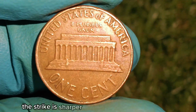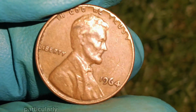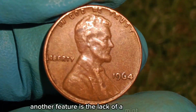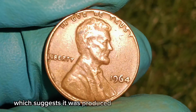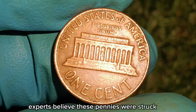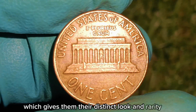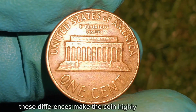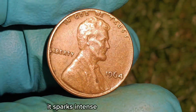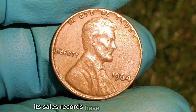The strike is sharper than regular 1964 pennies, with crisp details, particularly in Lincoln's hair and the memorial. Another feature is the lack of a mint mark, which suggests it was produced at the Philadelphia Mint. Experts believe these pennies were struck using specially prepared dies, which gives them their distinct look and rarity. These differences make the coin highly desirable, and when one of these pennies shows up at auction, it sparks intense bidding wars.